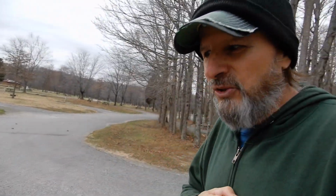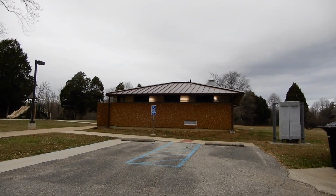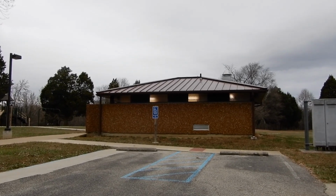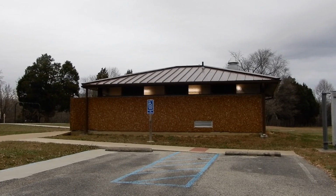Hey, just in case you're getting that feeling that you want to get out in the outdoors, whether it's winter or not, it's all out here waiting for you. Okay, here's bathroom number 1. It's the only one open, or I think it's bathroom A. So if you want a bathroom, a shower, a flush toilet, there would be the place to camp.